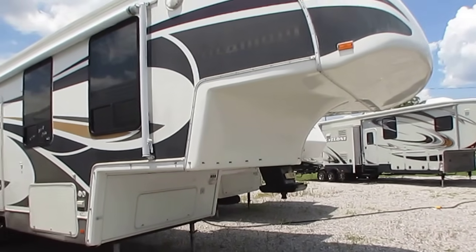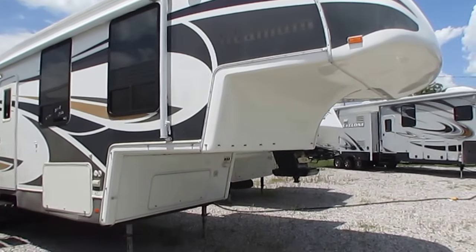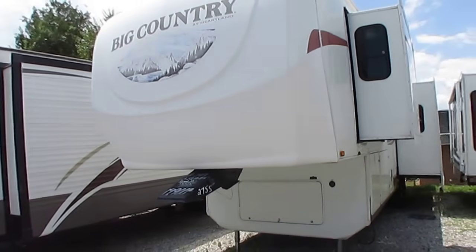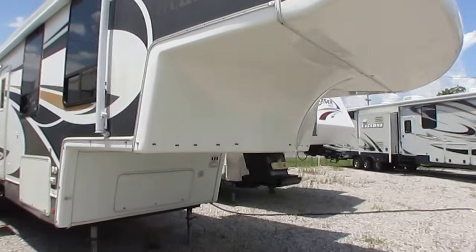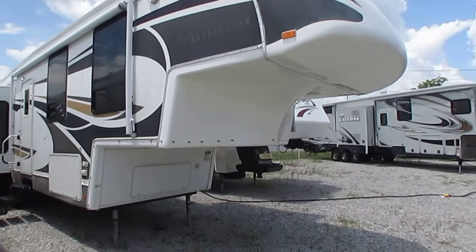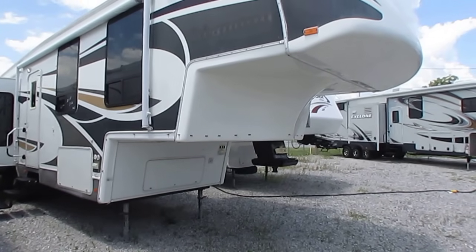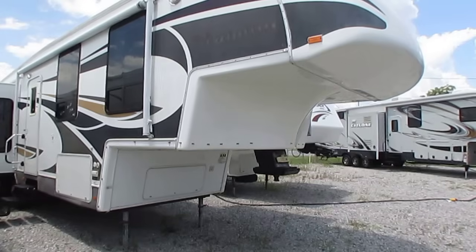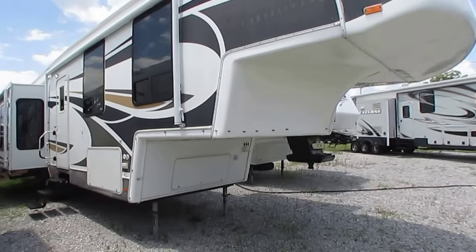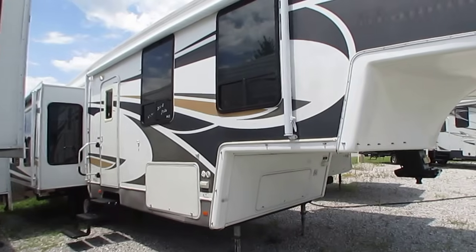And 3, and a lot of people don't think about this, this is a 40-foot fifth wheel. Now, you take a traditional fifth wheel with a flat front end. That whole 40 feet is behind the pin. This one, you've got several feet of it in front of the pin. So if this 40-foot fifth wheel and a traditional 40-foot fifth wheel were towed by the same truck, this one is 15% shorter behind the pin. So you're actually towing the equivalent of about a 34, 35 foot, but you get a 40 foot.